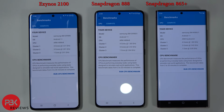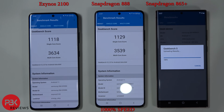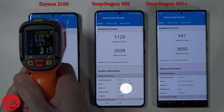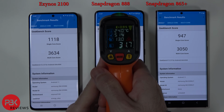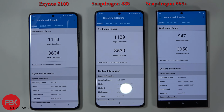Alright, now it's time to run the Geekbench test. Alright, now that the tests are done, let's check the temperatures. We got about 31.7 on the Exynos, about 31.5, 31.7 on the Snapdragon as well, and about 32.9, 33 on the Snapdragon 865 Plus.